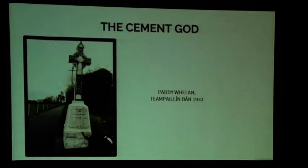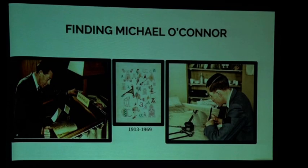Now, we have Paddy Whelan, and we're only going to put the one up of Paddy Whelan. Yes, he did a lot of work around town, and yes, he did a little bit of chain work around town. This is perhaps what he's best known for. It's the Tampoline Ball, built in 1932. It's out in the Fannin graveyard. Okay? So he came directly after McAuliffe, and did well.